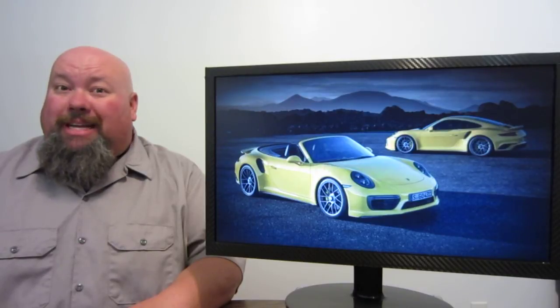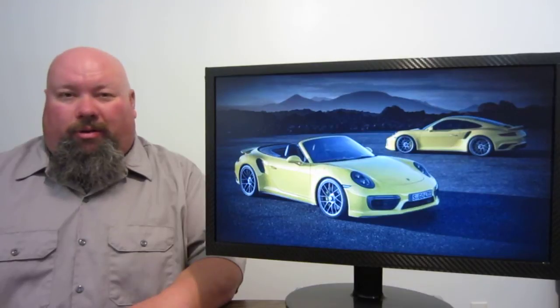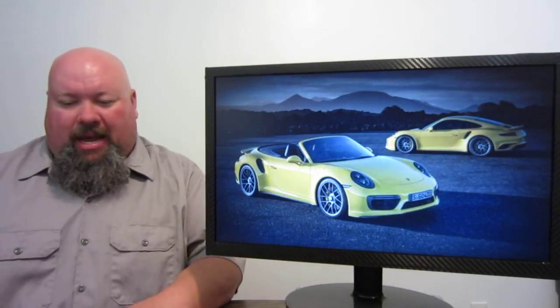Now, these vehicles are going to be debuting in Detroit, but guess what? They're going to be going on sale around the world in April, so you better get your pennies together.